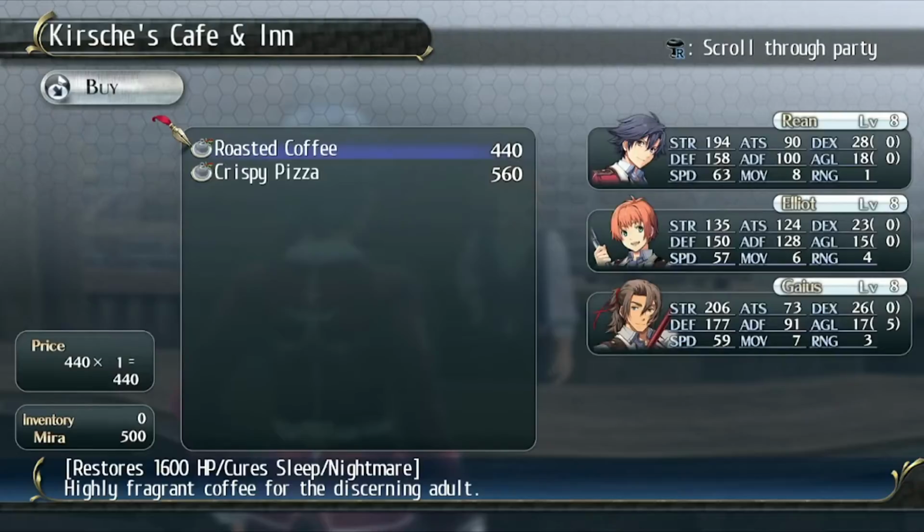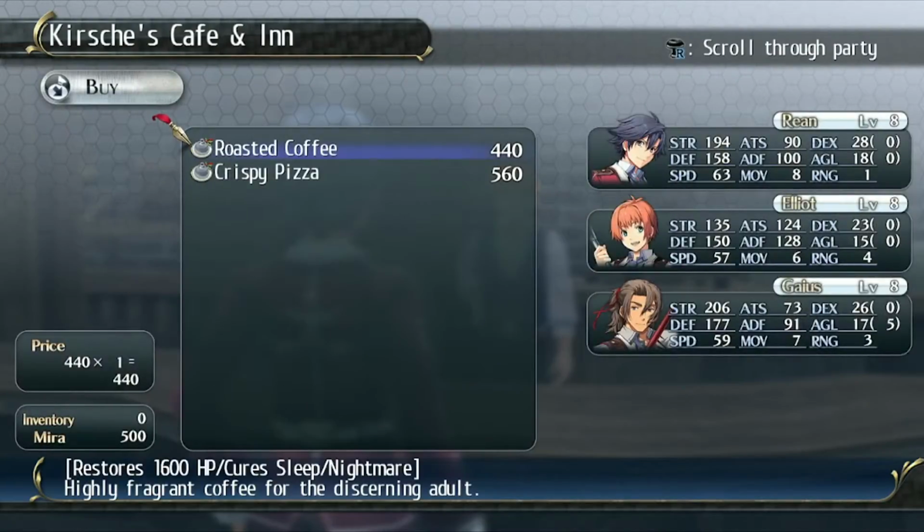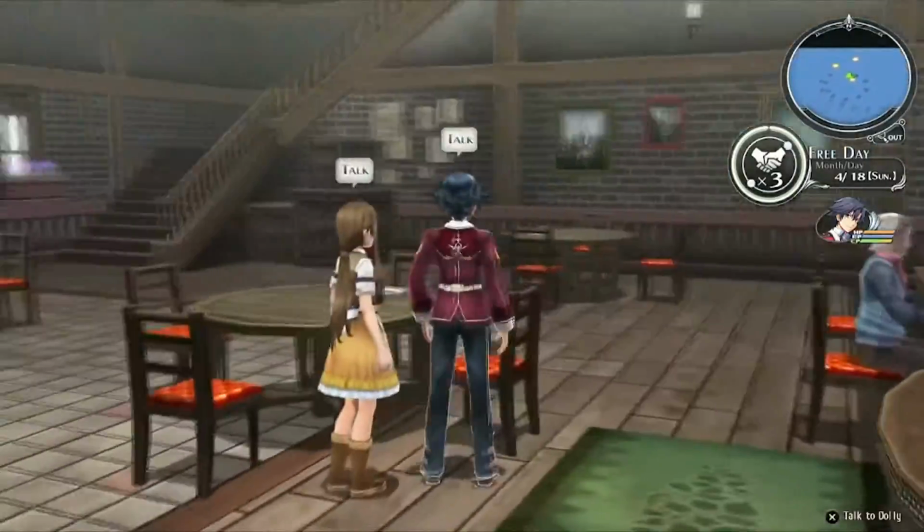Okay, whatever. So yeah, like the tutorial said, if we rest, it not only heals our HP and EP, but it recovers CP as well. I think it recovers like 100 CP. So if you just want to gain CP real fast, you can spend money and stay at the inn, or do what I prefer doing, and just grind against enemies to up your CP.